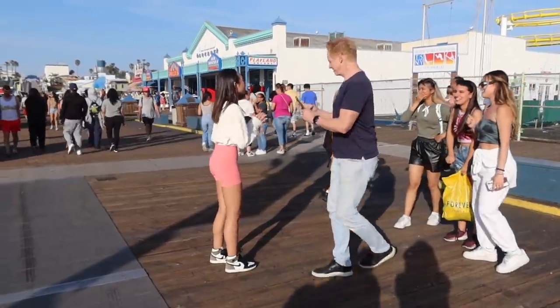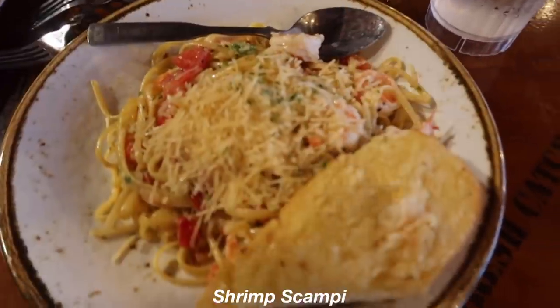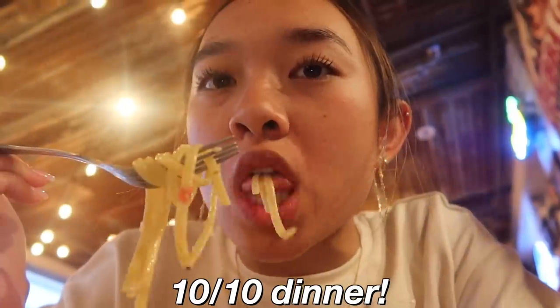We're eating at Bubba Gump for dinner, and you guys, this looks so good. So I got a shrimp scampi, mom got ribeye, and then dad got a gumbo. Oh, jambalaya, sorry. I'm starving, and this looks so good.